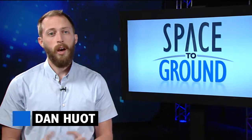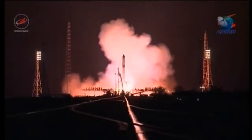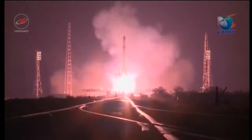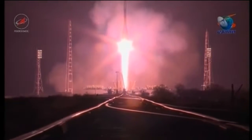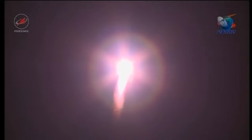I'm Dan Hewitt. A Russian cargo craft was lost during its flight into space. The Russian Progress 65 lifted off from the Baikonur Cosmodrome in Kazakhstan on time on December 1st. The flight was normal until just over 6 minutes when Russian ground controllers stopped receiving telemetry data from the vehicle.